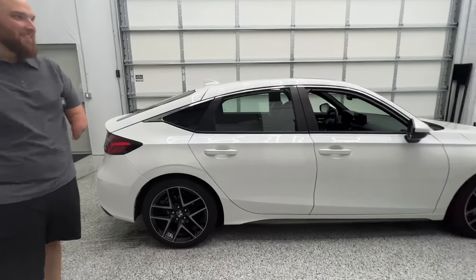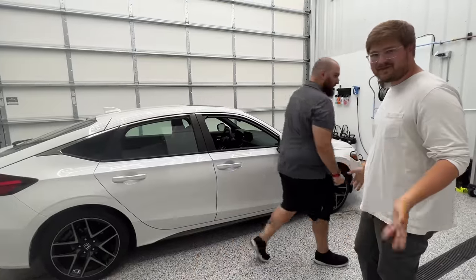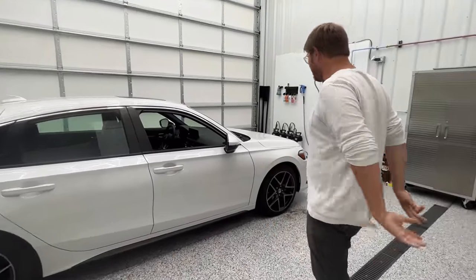Wow. I gotta say, by the way, just my impressions on the Civic. This is such a nice car. I know it's kind of boring. It's just a Honda Civic, but truly wonderful.